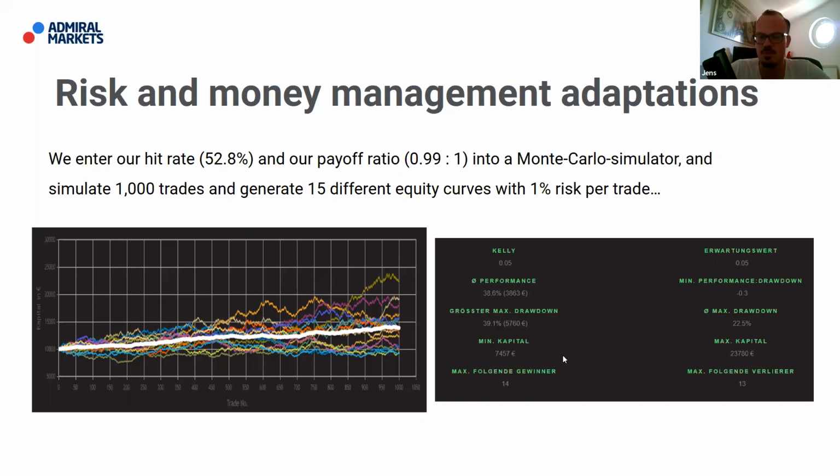Still, now the question remains, what can we do to adapt our risk and money management in this case? So one step, for example, could be that you say, I trade the basic version, I'm not trading with a stop loss, and if the max DD of 39%, for example, is too high and I want to reduce that number, I need to scale down the risk I'm taking in the position, which means you could say, okay, then I'm risking only 0.5% per trade or 0.3%.